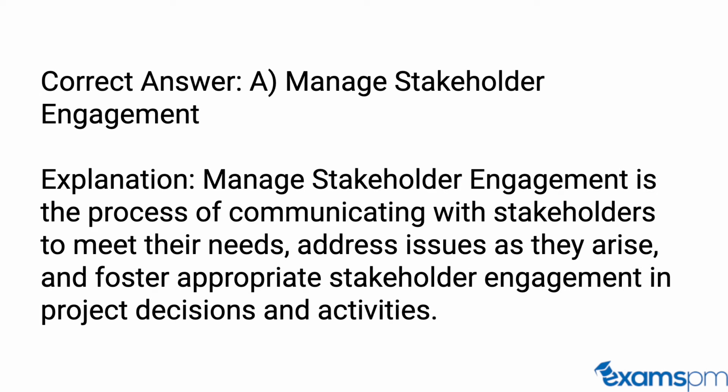Correct answer: C. To provide valuable insights for future projects. Explanation: the primary purpose of collecting lessons learned is to document the experiences, both positive and negative, throughout the project to provide valuable insights and knowledge that can be applied to future projects, improving processes and outcomes.